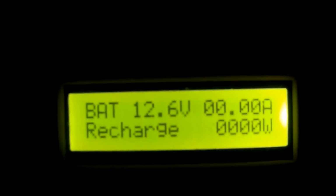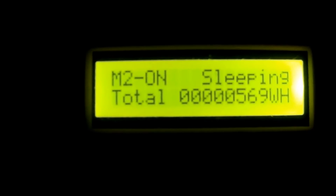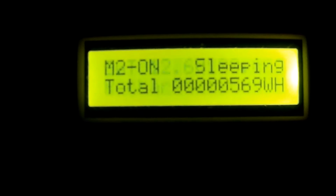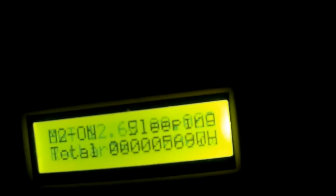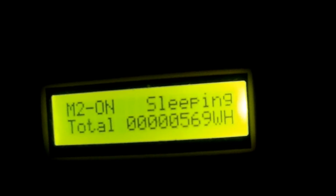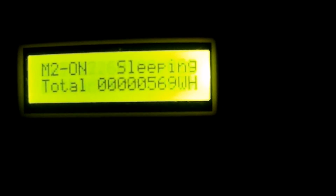Here we have our, I think I'll focus on that. That's our new 400 watt solar panels. So we've got 4 100 watt solar panels. Obviously it's night time at the moment, so it's sleeping. But yeah, that's all wired in to my leisure batteries, and it does an absolutely brilliant job.